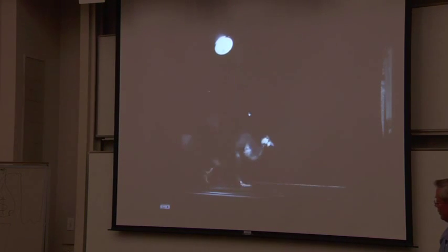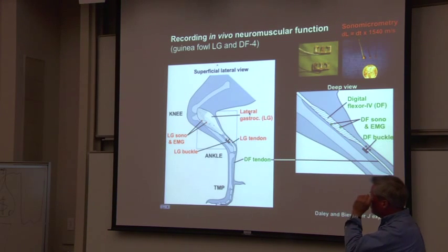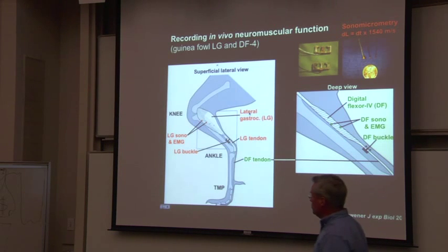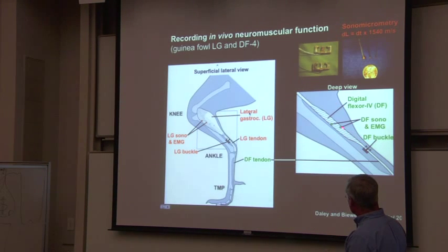We looked at both the breakthrough perturbation experiments as well as these step obstacle experiments. And what I'm going to show you now are the underlying measurements of muscle dynamics based on in vivo recordings of muscle tendon force, for which we use force buckles that we put on the muscle's tendon. We looked at the lateral gastrocnemius, which is very similar to the lateral calf muscle in a human. And then a digital flexor muscle, an underlying muscle that controls motion of this digit here through a long tendon. They're both pinnate muscles, and we can monitor length changes of the muscle dynamically from piezoelectric crystals.